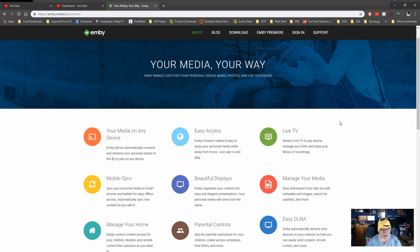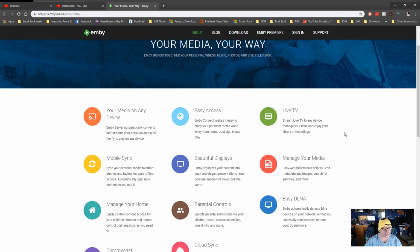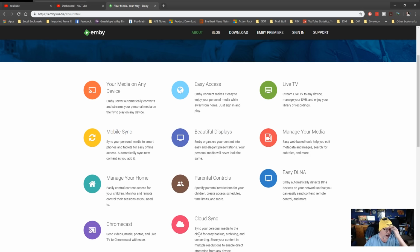You have live TV, and a really neat feature of live TV is multiple guide support. That's something Plex does not have right now. It'll play pretty much on any device, Roku, Chromecast, NVIDIA Shield, smart TVs, as long as you can download the Emby app. It has Cloud Sync. It has Chromecast built in. You can control content for your children, so you can limit them to certain videos or certain ratings of videos with parental controls. You can, let's see, mobile sync if you're interested in that.